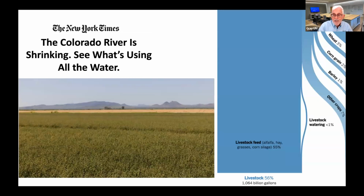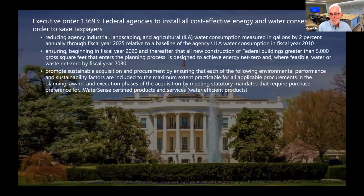And so we're trying to address it. I live in California. We are abusing the Colorado River unbelievably. And so how do we start to change that? How do we stop using what is a precious resource, the Colorado River, for raising livestock? So anyway, some of the things we got to consider.